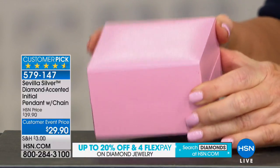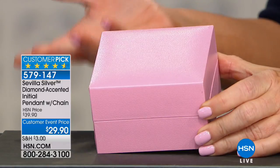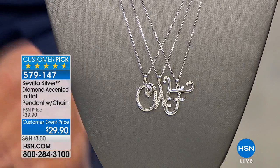So all you have to do is present this to someone. Maybe it's graduation. You know, we are about a month and a half away from most graduations, or a month, depending on where the person is graduating from. You hand this to them. You don't even have to wrap it. You could put a pretty little grosgrain ribbon on it if you wanted to do that.